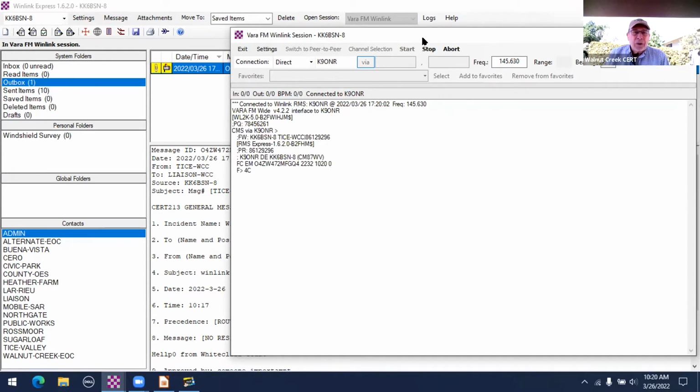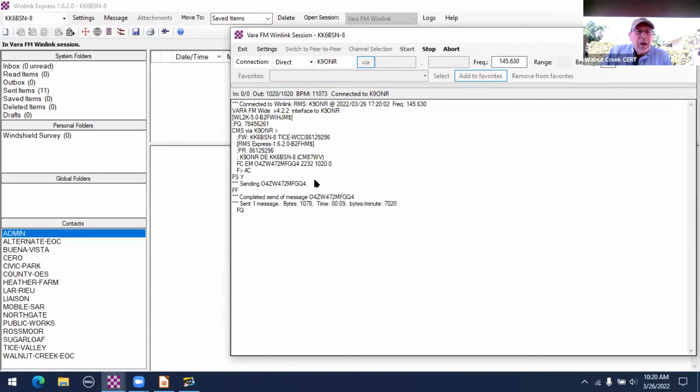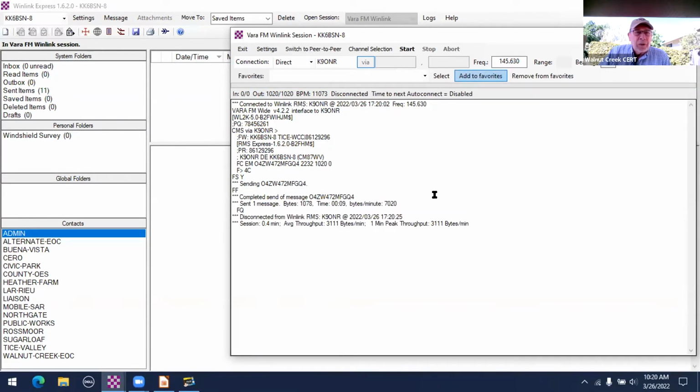And that message is basically done right now. And you notice that it tells you what message is queuing up. There's that MFG04. Now it's sending the message. It was in the outbox. And if anything goes wrong with the transmission, it will stay in your outbox. So now that message has been sent.